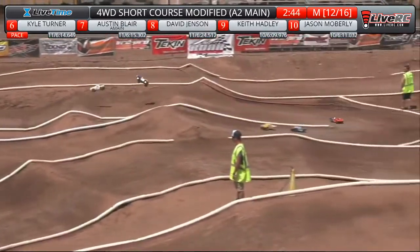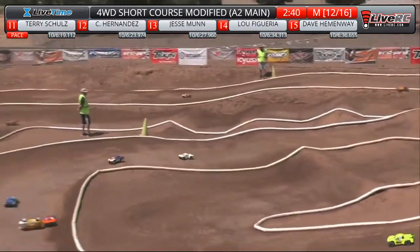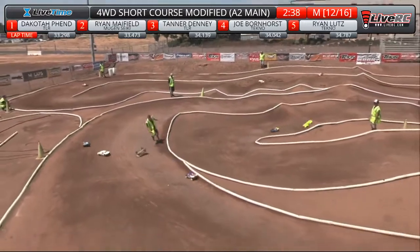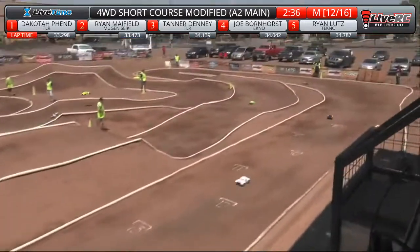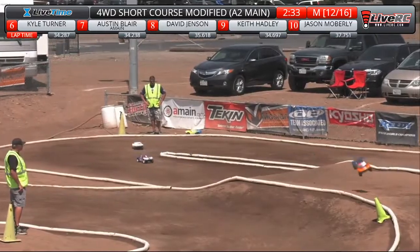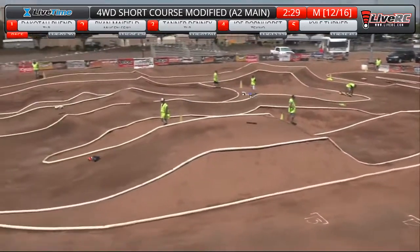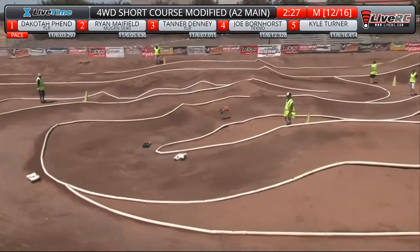Up, over, and down that little floater they go. Car 1, 2, and 3 down the straightaway is the battle for the top spot. They get through some upside down lap traffic there, but Dakotah spaces it out to a 1.2 second gap now with 2:30 to go in this one.